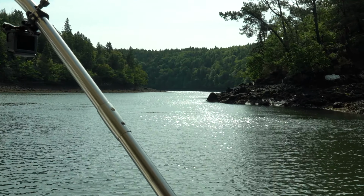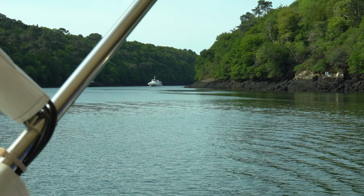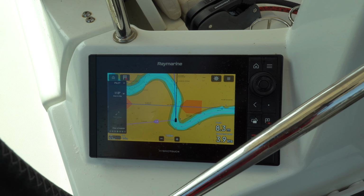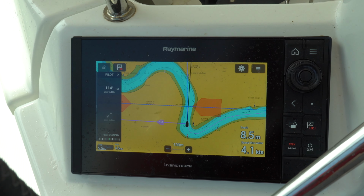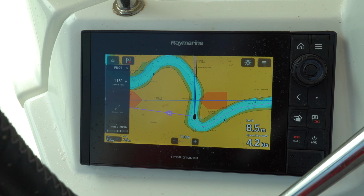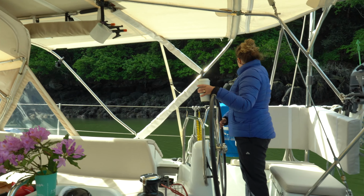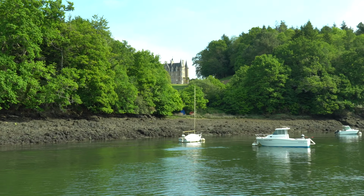The river's opening up over here. It's nice to kind of have it all to ourselves. Whoops, I just said that and there's a tour boat coming up. You can kind of see what we're doing here. We're doing this zigzag going through on the chart. Just did that one turn there, but we've got a few more turns to make around this corner. You can see this castle coming into view here.